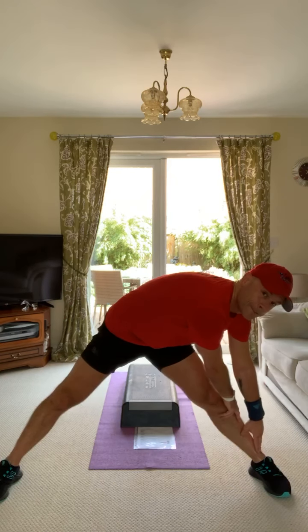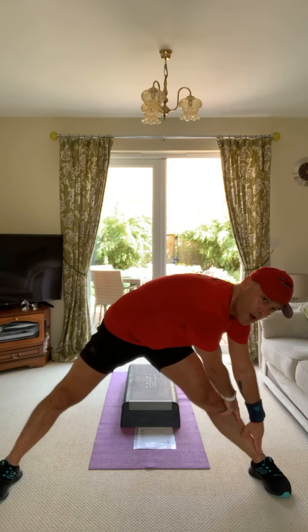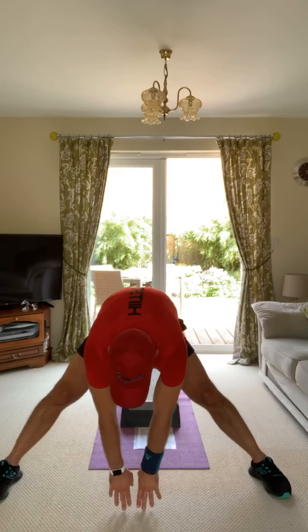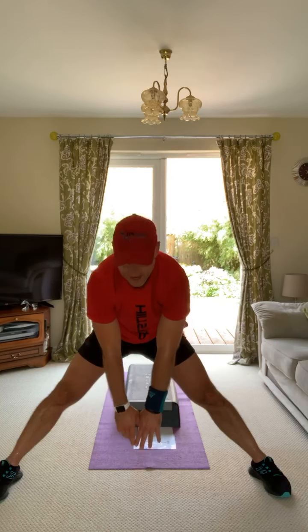Stay low, keep your legs wide and straight. Okay, back into the center again. Stand up nice and slowly. Again, guys, slowly, slowly, slowly.